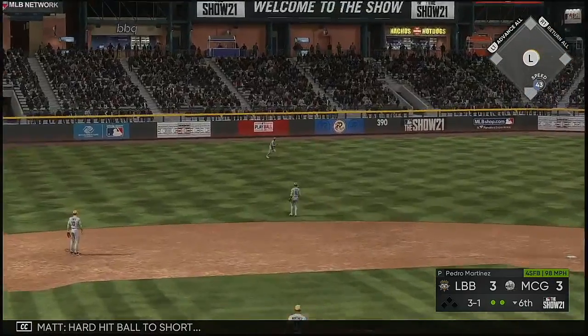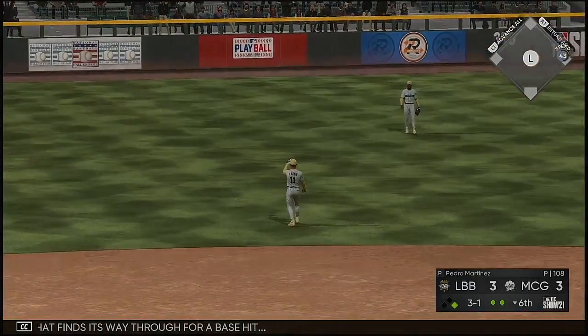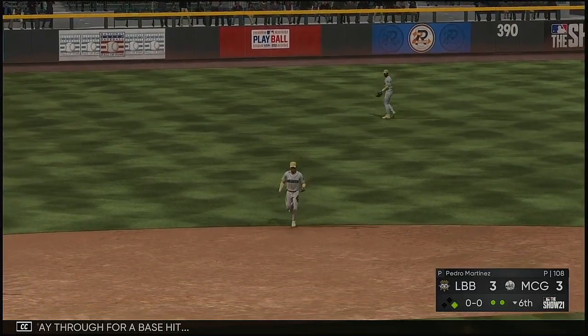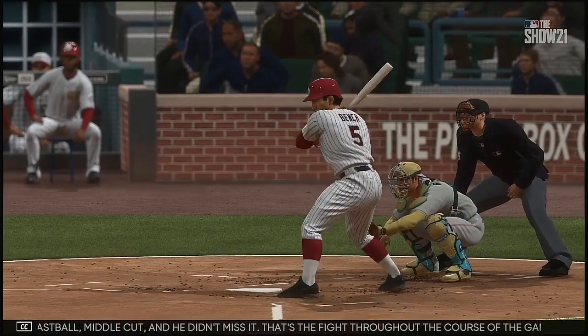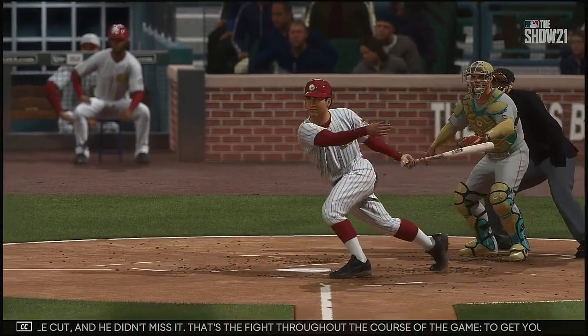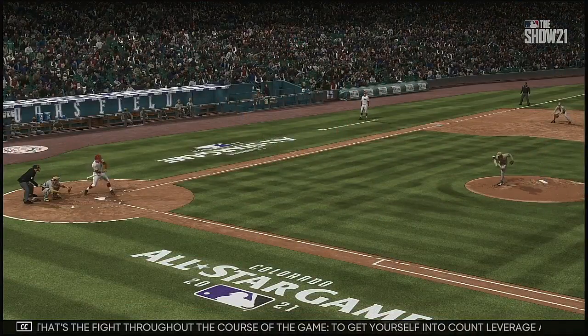Hard hit ball to short, and that finds its way through for a base hit. 3-1 fastball, middle cut, and he didn't miss it. That's the fight throughout the course of the game, to get yourself into a count, leverage, and capitalize.